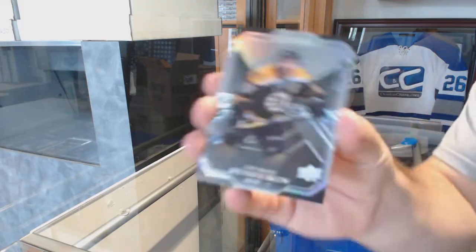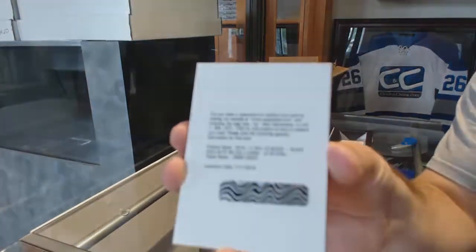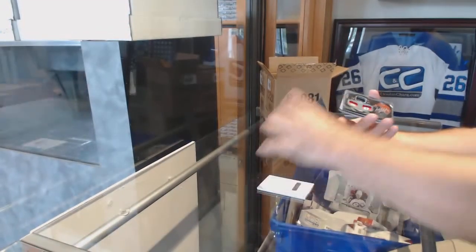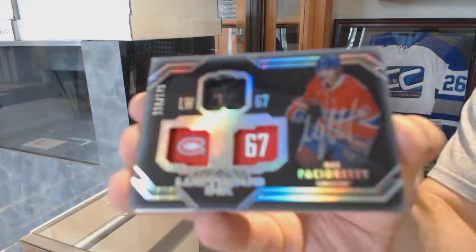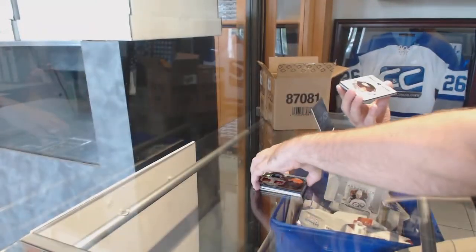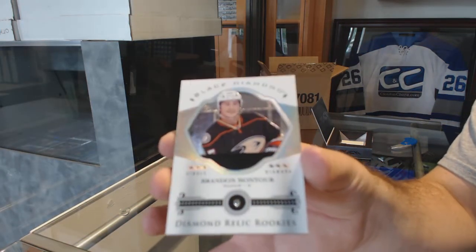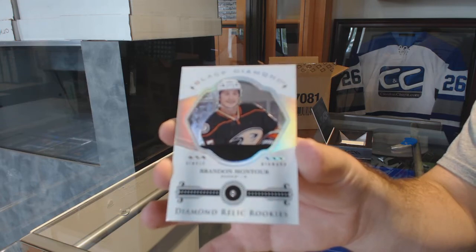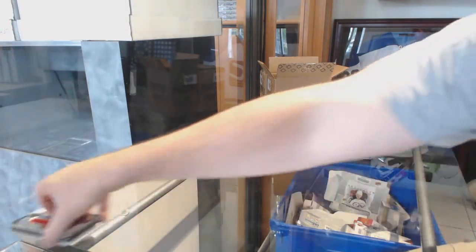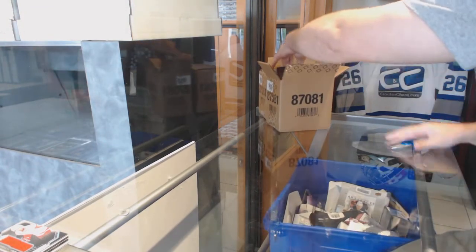Start off for the Boston Bruins. Doesn't matter the team, but Patrice Bergeron. We've got a VC Black Hole Relics. Jimmy VC. We've got a Lustrous Ink number to 175, Max Pacioretty. We've got a Diamond of Brandon Montour. Diamond of Montour. And Star Trademarks jersey of Zetterberg. Zetterberg. All right.